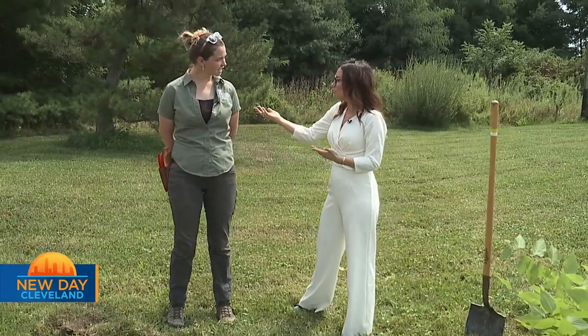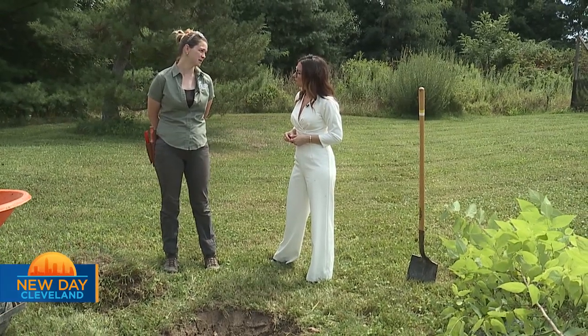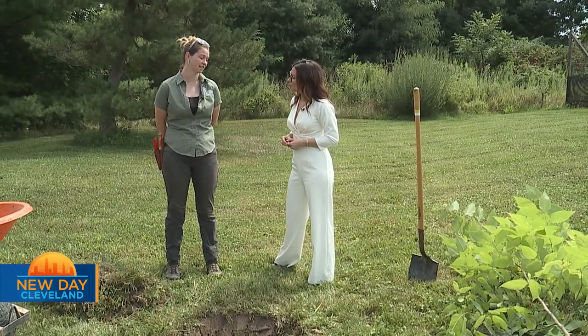That's right. You know, it's hard to believe that our area used to be called the Forest City. I know. So Cleveland used to be the Forest City, and we're down to 17% tree cover in the Cleveland area right now.